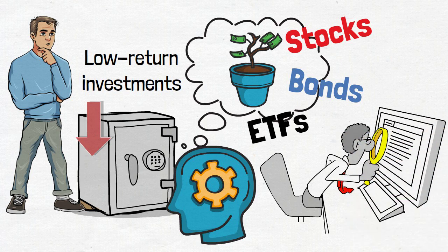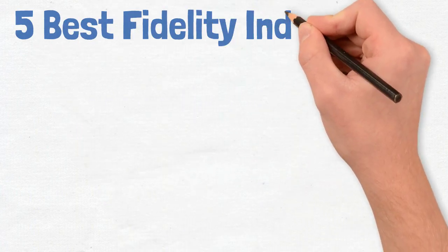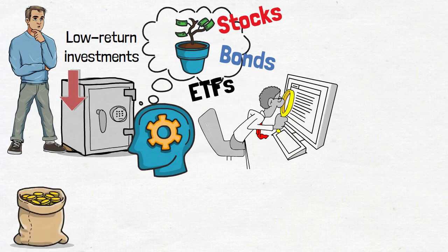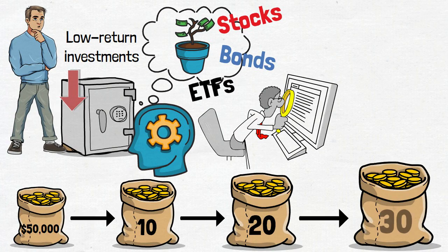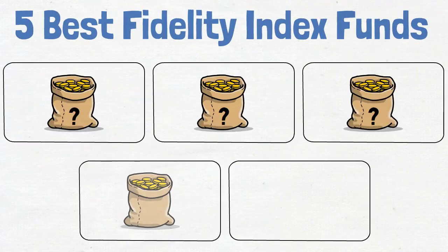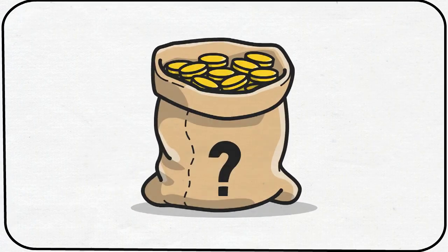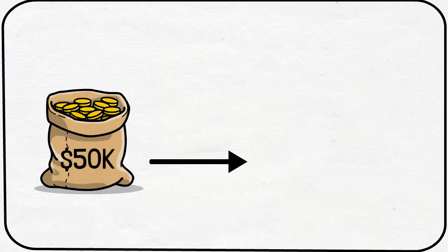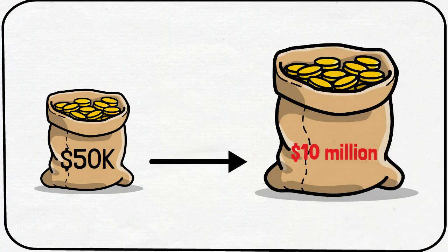That's where this video comes in. I'm going to simplify things for you by showing you 5 of the best Fidelity index funds that can grow your $50,000 into something much bigger over the next 10, 20, and even 30 years. I'll break down exactly how much you can expect to make from each of these index funds. In the end, I'll show you a Fidelity trust that has the potential to turn a $50,000 investment into a portfolio valued at over $10 million.